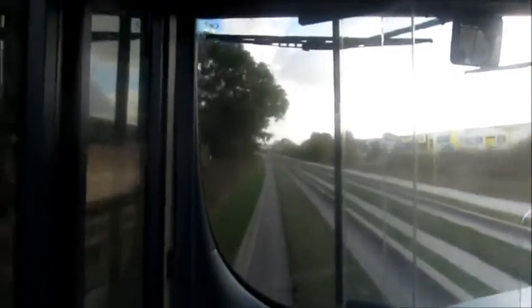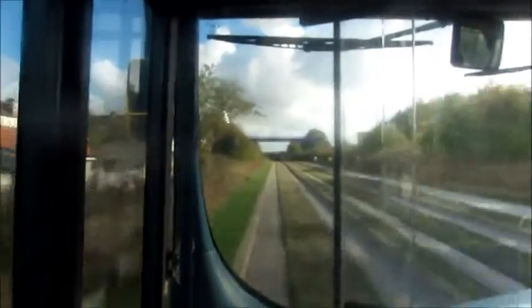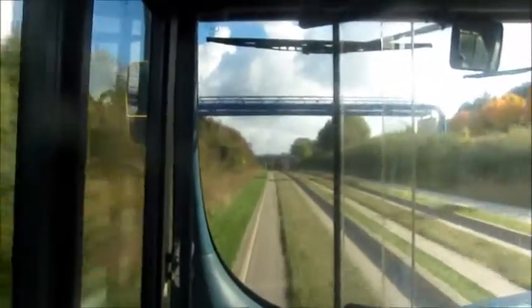Now we're going over the M1. Over a bridge familiar to me, for many journeys, my grandparents. Another new bus stop.